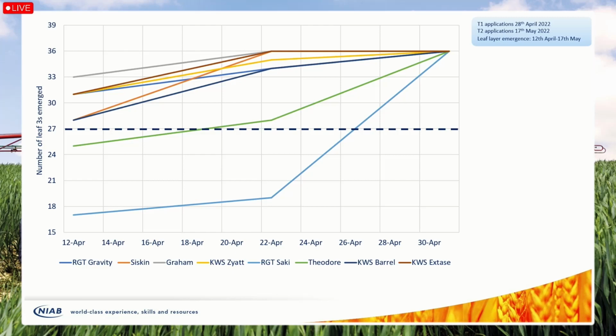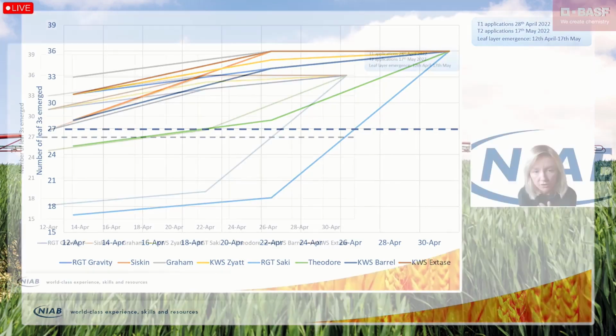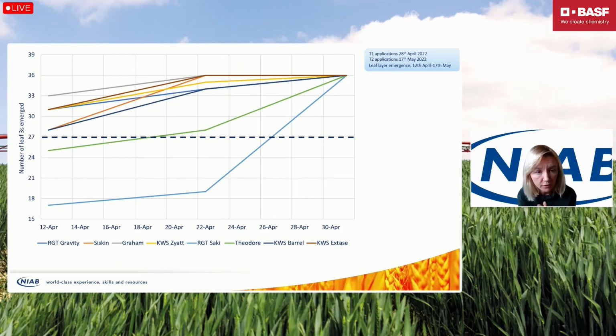The other thing to look at is if we were to consider this from a different angle: at which time point will 3/4 of those leaves be emerged? So 75% of 36 leaves is 27. The dotted line indicates there at what date we had those 27 leaves emerged. And you can see there that 6 of those varieties had hit that date roughly at the beginning of April, but then 2 varieties did not make that time. So you've 2 ways of looking at it.